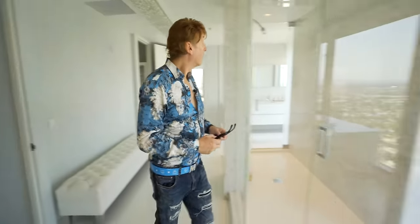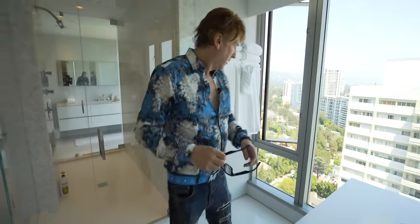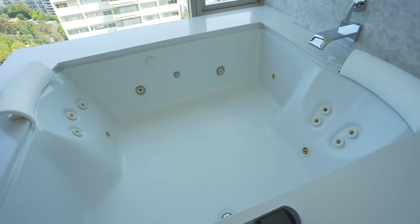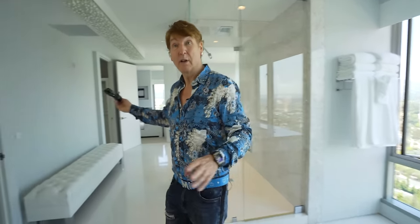Okay, well. Great shower, rain head, and then the big tub for two. That's lovely. Isn't that nice? I want to fill that with cold water right now and dive in. Yeah, really. It's so hot, guys. You saw it's 88 degrees.